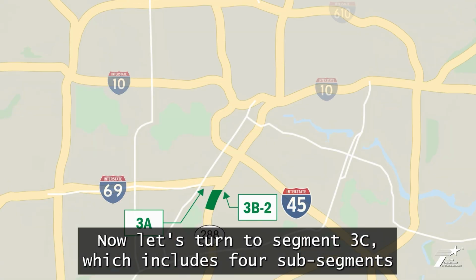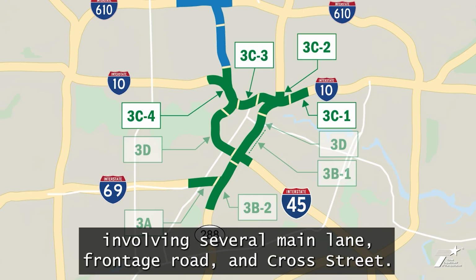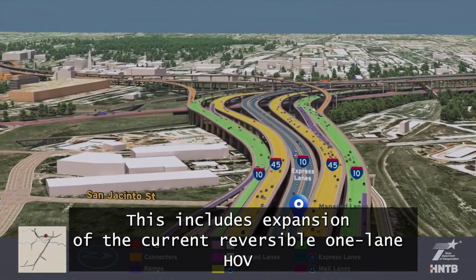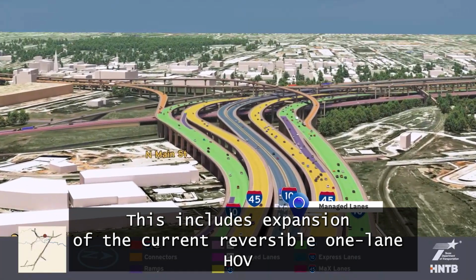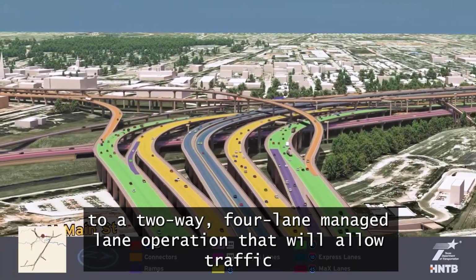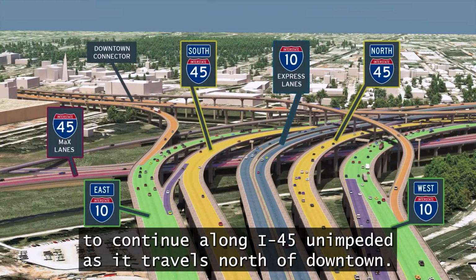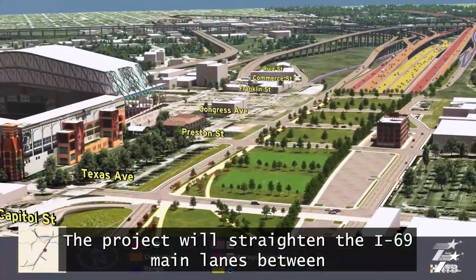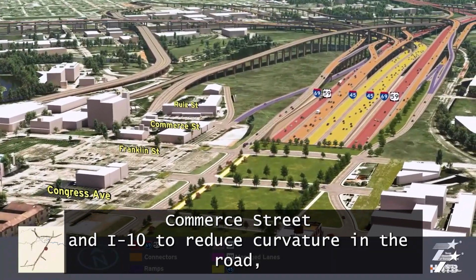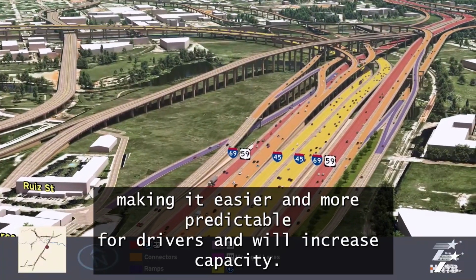Now let's turn to segment 3C, which includes 4 subsegments involving several main lane, frontage road, and cross street enhancements to improve connectivity. This includes expansion of the current reversible 1-lane HOV to a 2-way 4-lane managed lane operation that will allow traffic to continue along I-45 unimpeded as it travels north of downtown. The project will straighten the I-69 main lanes between Commerce Street and I-10 to reduce curvature in the road, making it easier and more predictable for drivers, and will increase capacity.